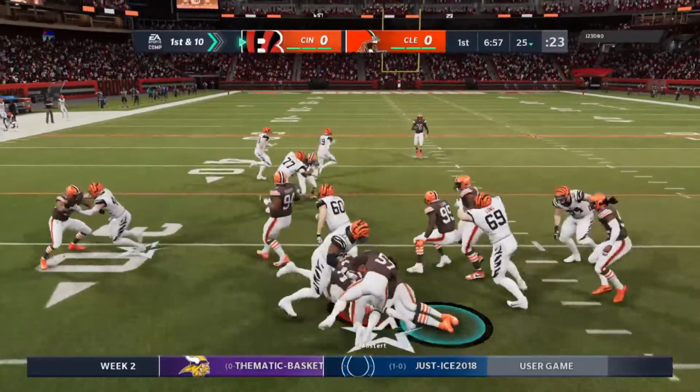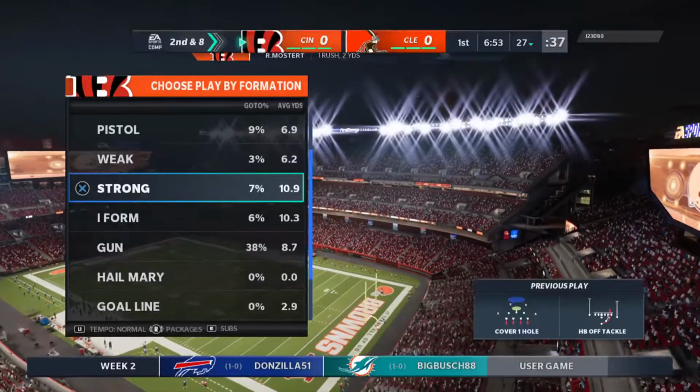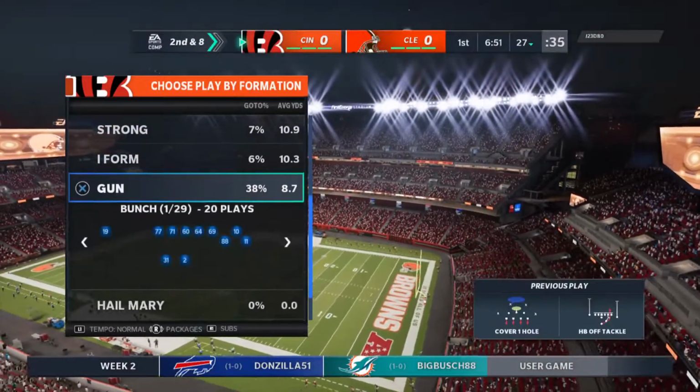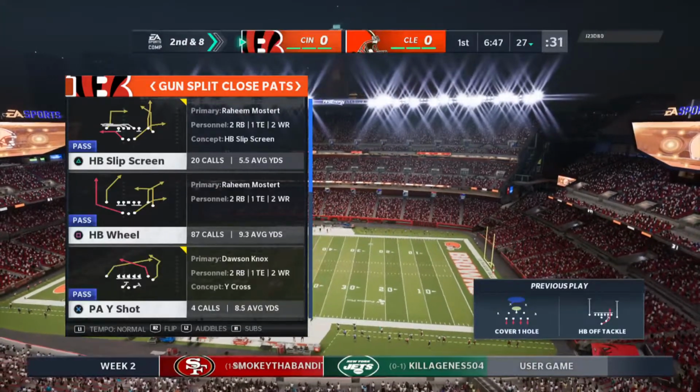They'll run for the first time with Raheem Mostert. And he's upended after a gain of 2 out to the 27. Only a couple for him there on the game's first play, and it's second down. On the pickup, it's 2nd and 8.